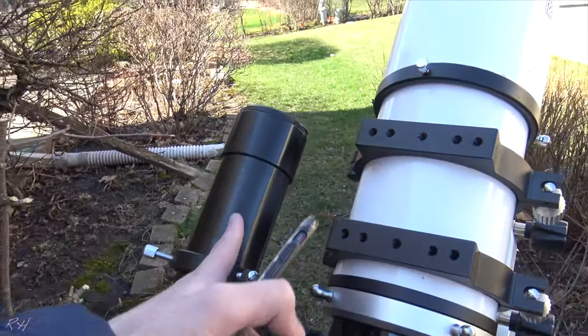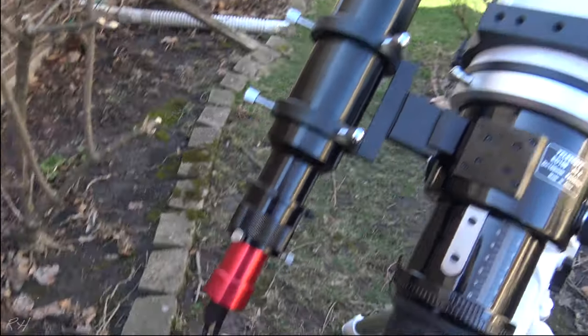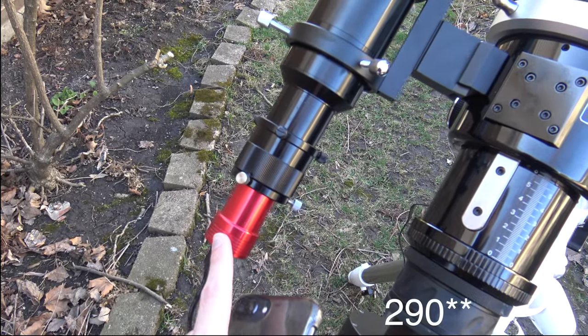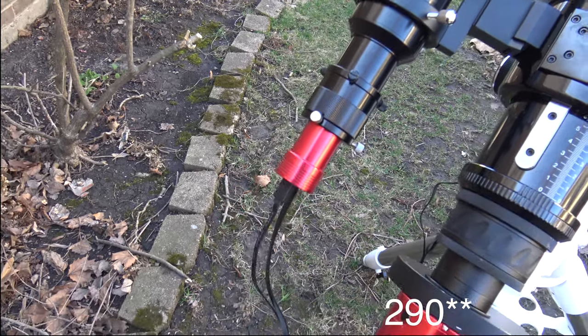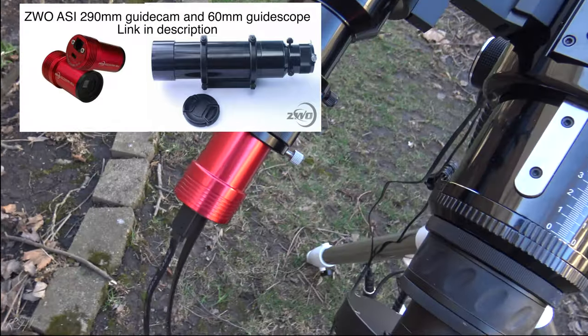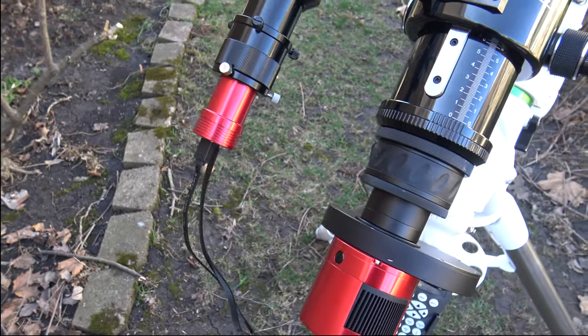Attached on the side here is my guide scope. This is a ZWO 60mm guide scope with a ZWO ASI290 or 290mm guide cam. Same thing, it's monochrome, but you don't need filters for that because all it does is guiding. So it just follows a star and it is very accurate.